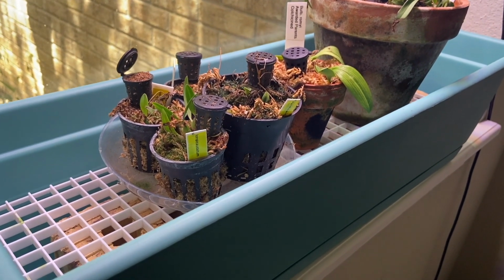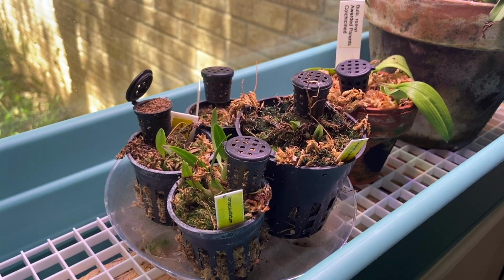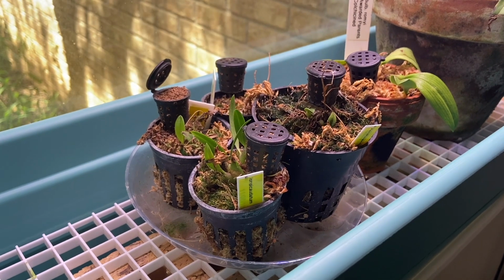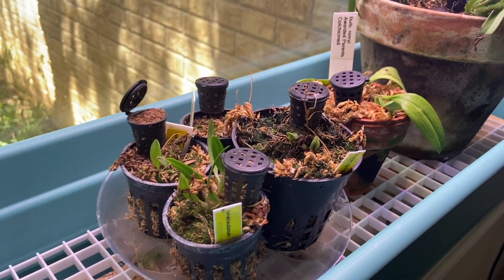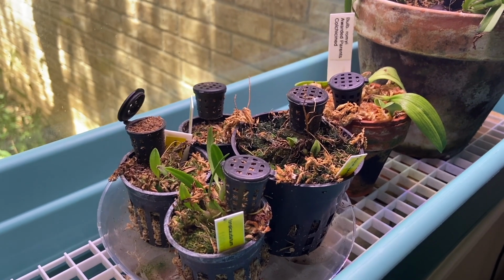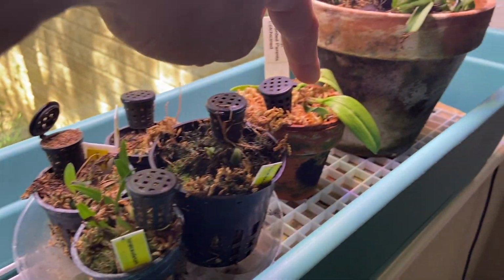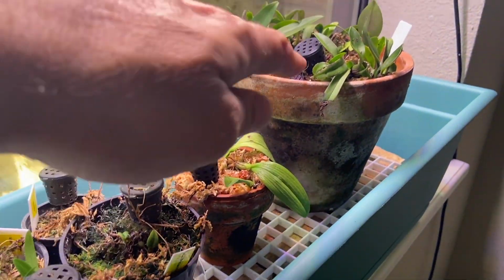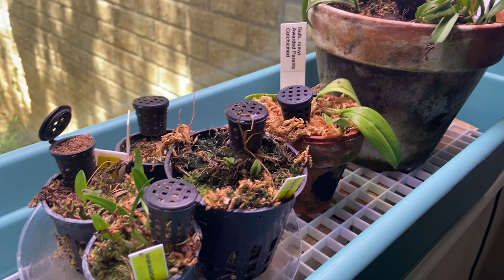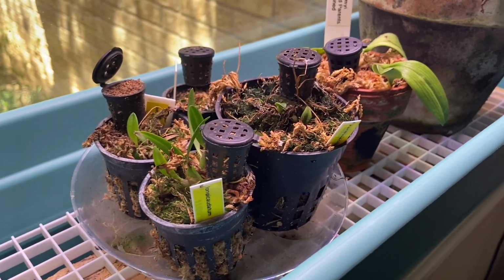And I use rainwater. Everything that I use has rainwater. While you can use tap water of just about any quality for your Cattleyas and Catasetums, these guys are going to need special water. These ones, maybe not so much, the low elevation ones, but if you have it, use it. These guys definitely need rainwater as opposed to poor tap water.